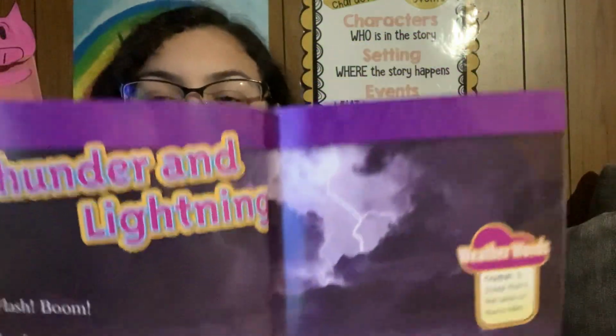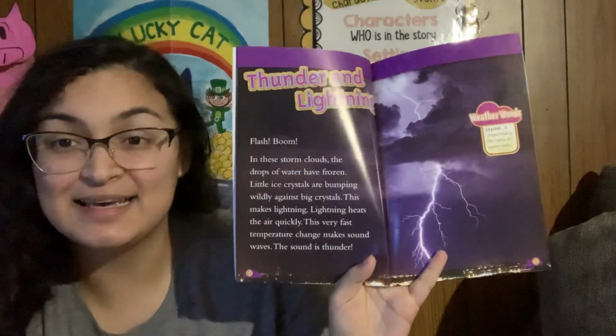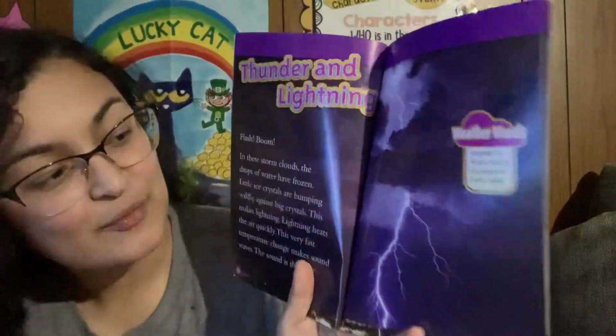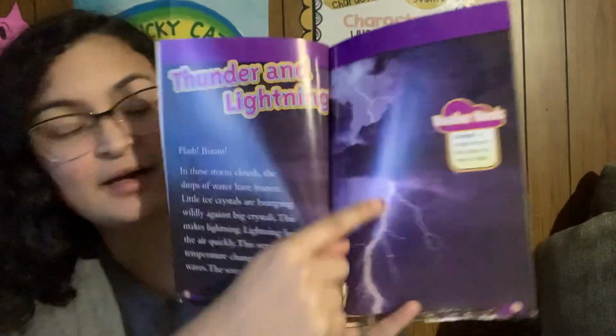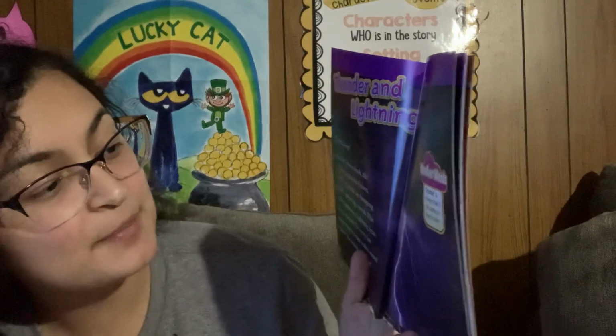Thunder and lightning. Flash! Boom! In these storm clouds, the drops of water have frozen. Little ice crystals are bumping wildly against big crystals. This makes lightning. Lightning heats the air quickly. This very fast temperature change makes sound waves. The sound is thunder. We see a lightning bolt, the clouds make thunder, and another weather word, crystal. A crystal is a shape that is the same on many sides.